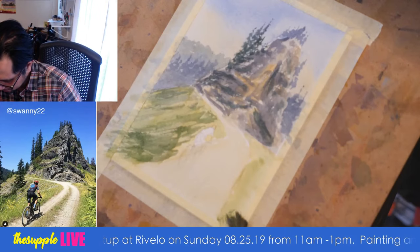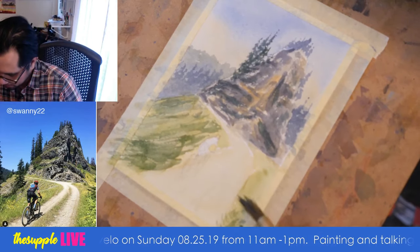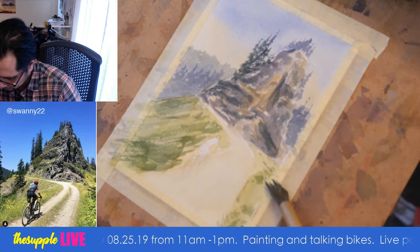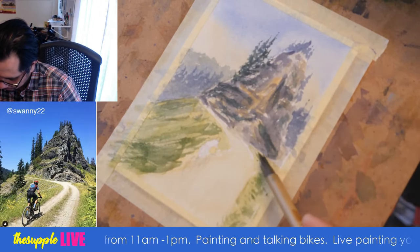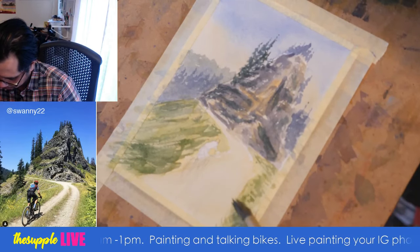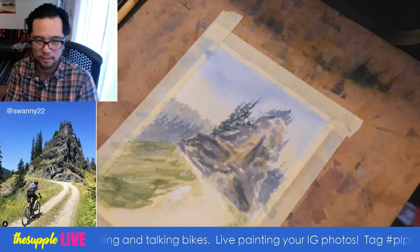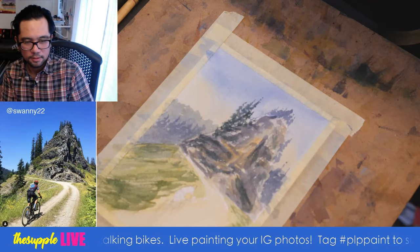Some grass there. Kind of blur it a little bit. Yeah. Let's see.